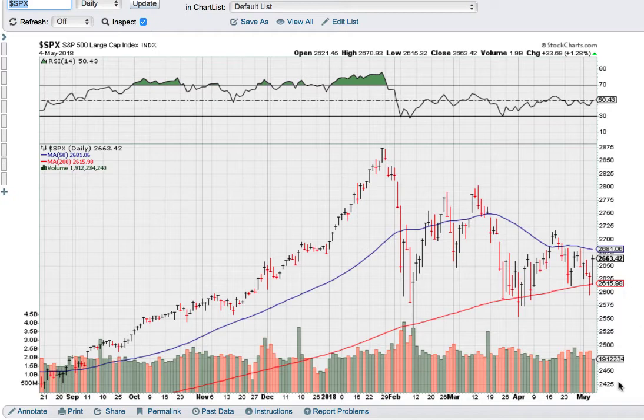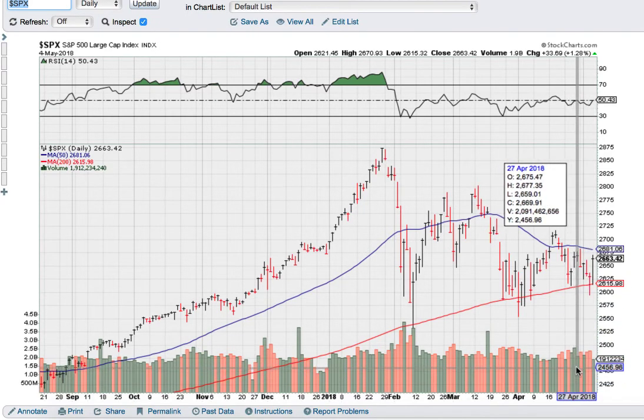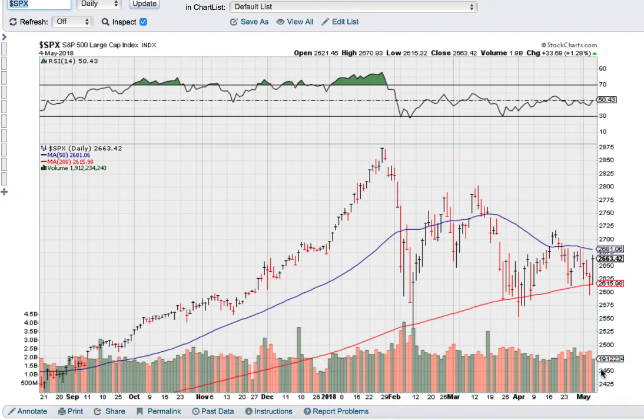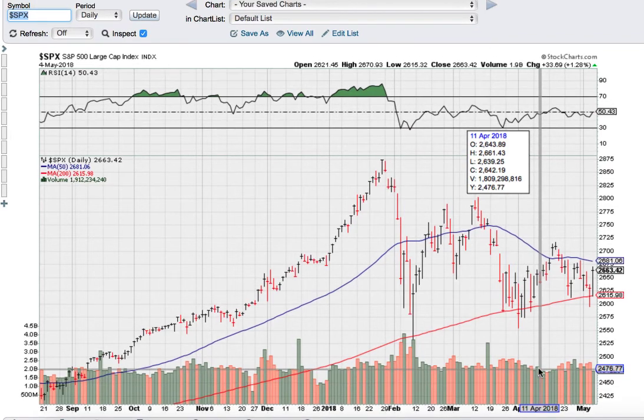More than that though, what I'm seeing here is that the selling days are on rising volume a lot of the time, and the buying days, like Friday, were on lower volume. So that's a bit of an eerie sign, to be honest. We're seeing a lot of what are called distribution days. So it's put me on amber alert not to open any new trades, while the big picture says this is a bull market until proven otherwise.